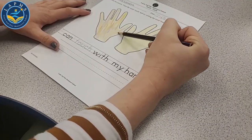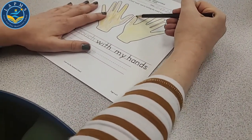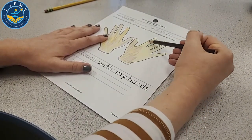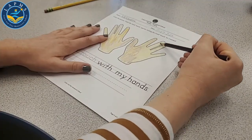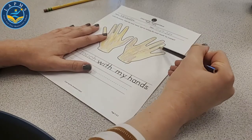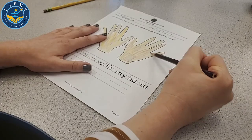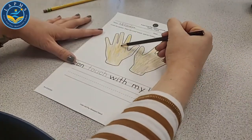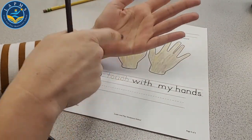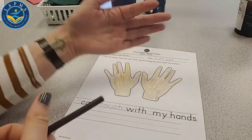Alrighty. And let's see. What do you want to touch with your hands? Miss Kendra really misses going to the beach and touching sand. You love sand? Yeah, do you miss sand castles? Okay, soon enough, right? Okay, and I also have these little lines in my hand. Do you have lines like that on your hand? Yeah, that means you're going to be super smart.